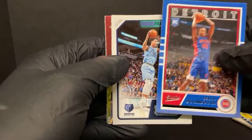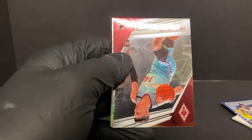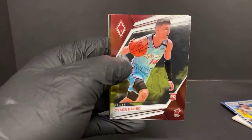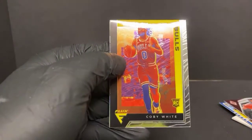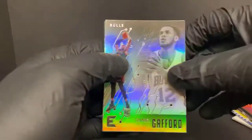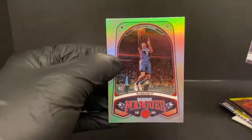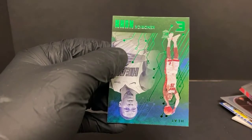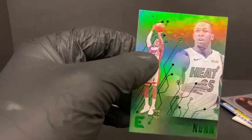Brandon Clark Green Threads. Got a Deandre Hunter Green Luminance. A couple of nice ones there. There's a nice Tyler Herro. Took the chance reading it upside down again. Nice one out of Phoenix. I really like the way Phoenix cards look. I think I've said that over and over again. But, hey, finally got a decent Kobe White, too. This is only like the second or third Kobe White card. Nice flux there. Daniel Gafford Essentials. We have a Cam Reddish Recon. Nice RJ Barrett Marquee. And Kendrick Nunn Green Essentials. So not a bad box there.